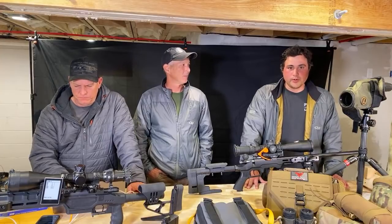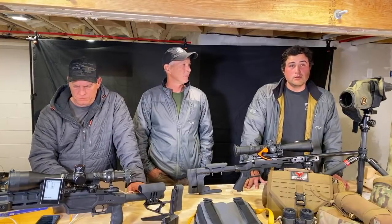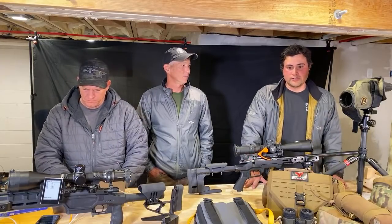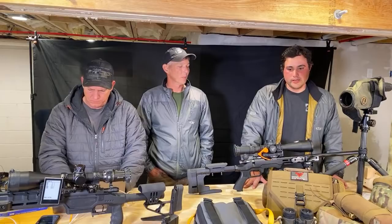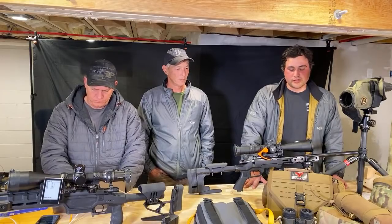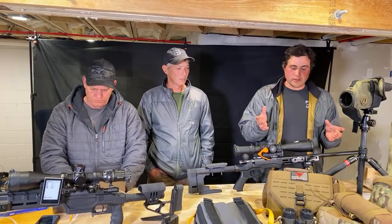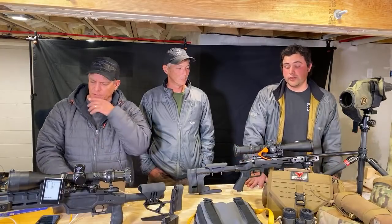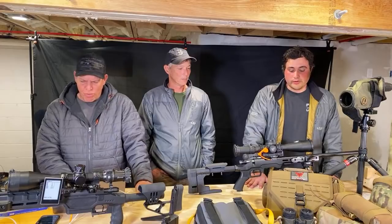There was a couple prone stages, but that was more for the ELR out to 396. Everything was positional, so it had that PRS type of feel to it, which it is a PRS 22, but yeah, it was a blast.